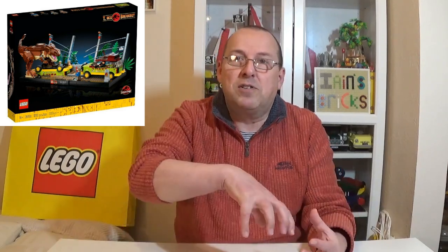Anyway, so I just think it's such a classic scene with the cars. One of the cars is on its roof. You've got the big T-Rex, and I think it's just going to be particularly a popular set. So keep an eye out for that one, especially if you can get it at a reduced price as well.